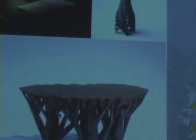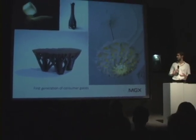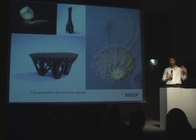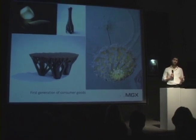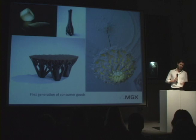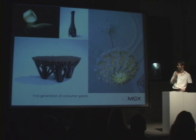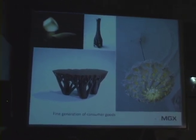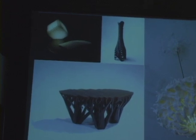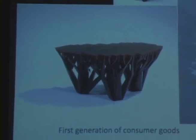So basically, what is MGX? It started in 2003 as a first generation of consumer goods. In 2003, it was really a test of what can be done with the technology. It was only used for prototyping, and it was something new. So we did tests with lighting. It worked out quite well, and we continued with furniture, very high-end furniture that went to galleries and museums. For us, it was a very good test to understand the technology and how we could use it as an end user product.